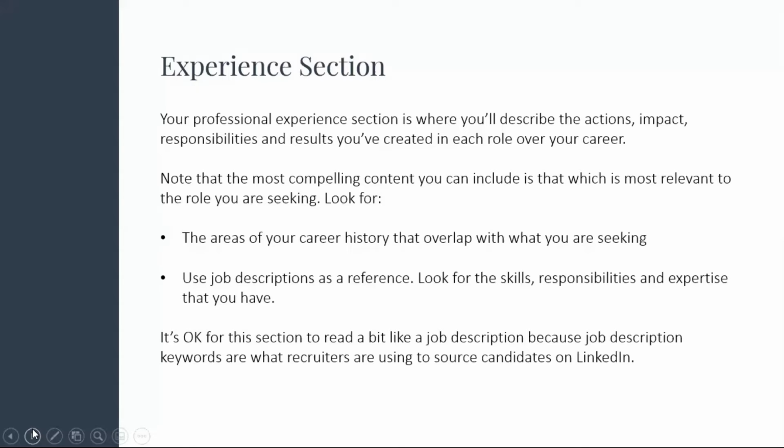You don't have to make this stuff up on your own. When you have job descriptions, jobs that you've saved in your LinkedIn account, you can use those as a reference, looking for the skills, responsibilities, and expertise that you already have. Again, because you already have those skills, because you're using those skills in your current role, just because you've enhanced it, you don't have to be telling someone that you're looking for a job.